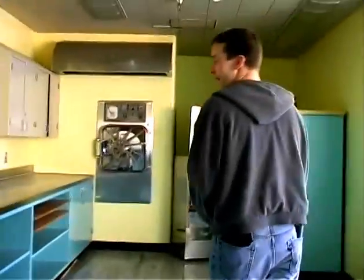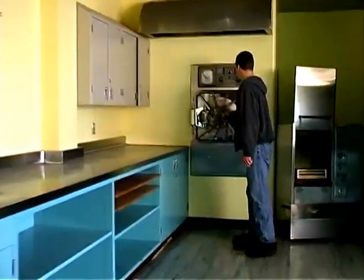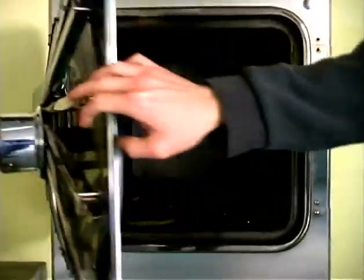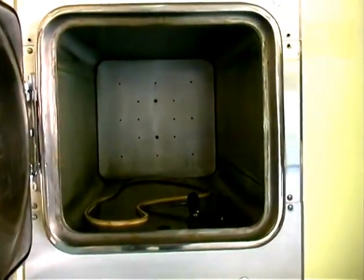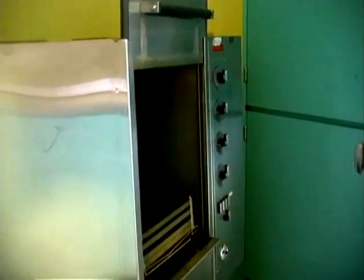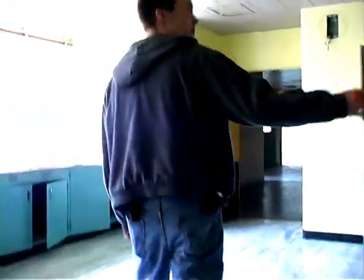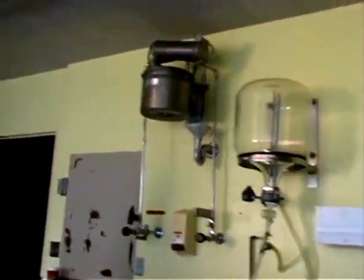Here's the laboratory for the surgery area, and here's an autoclave. That's where they sterilize all their surgery equipment. And then this is more of a washer type sterilizer device. They're still used today. That was a whole heavier duty unit. Water sanitizer and some other weird type of sanitizer.